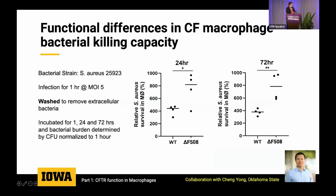We also collaborated with Cheng Yong's lab at Oklahoma State University. He's been working with these cell lines as well, and he did a bacterial killing assay for us using Staphylococcus aureus. And again, you can see here over 24 hours and at 72 hours, there is a significant impairment in the bacterial killing due to the delta F508 mutation in these cells.